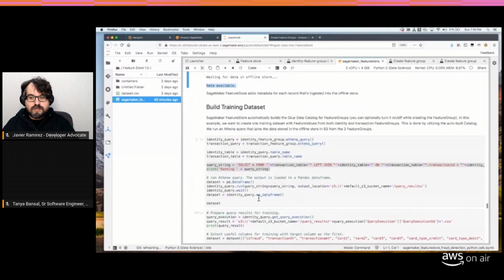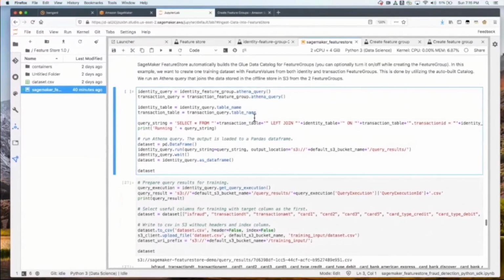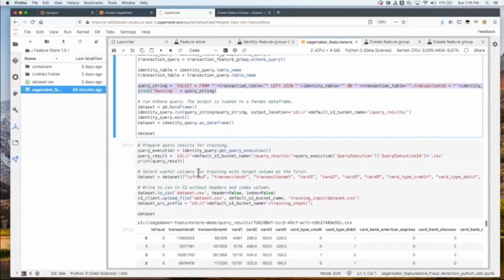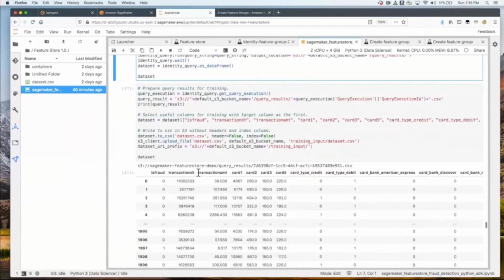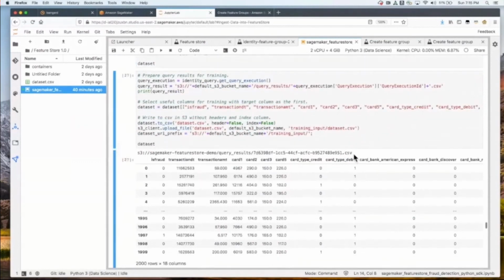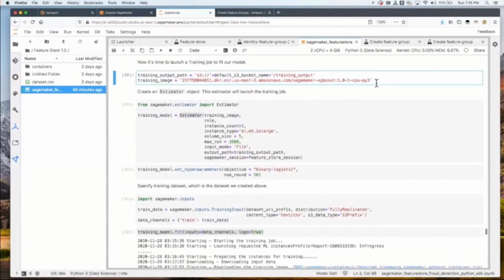To build the training data set, we're going to use Athena. We set up the query string and query the offline store using Athena to extract the feature data for training the model. This data is then converted to CSV format and written out to the S3 location in order to train the model. Next, we're going to use the SageMaker built-in XGBoost algorithm to train the fraud detection model.